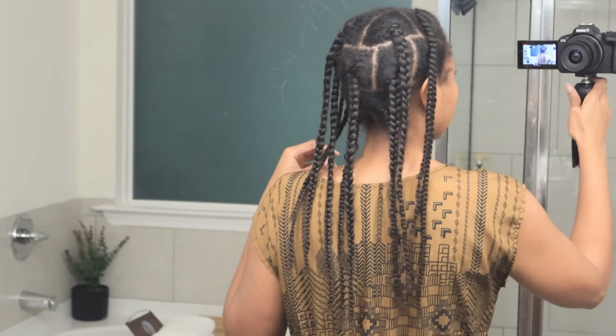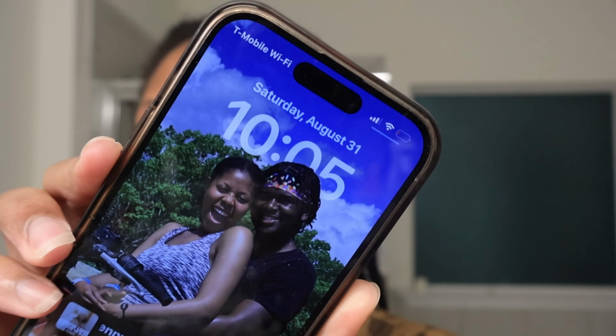Although I'm not putting in the medium plaits, it still did take me a while to do these plaits for some reason. And I know what you're saying, Sharatia, why don't you just do the medium plaits? No, because a week from now, I'm going to be stretching my hair again and give myself a good trim or cut, whatever you want to say. We're using scissors to cut out some of them split ends that I see.